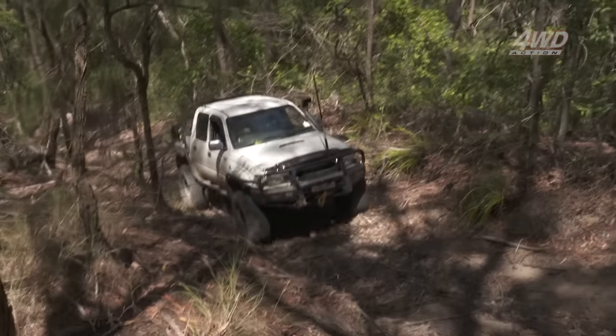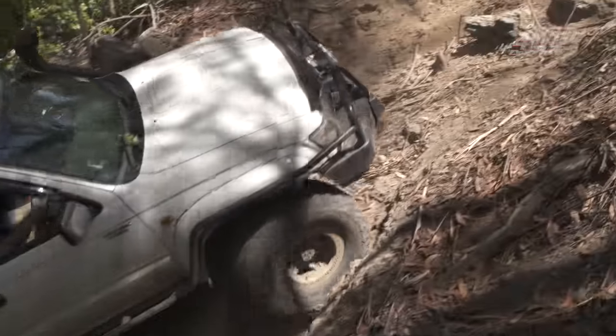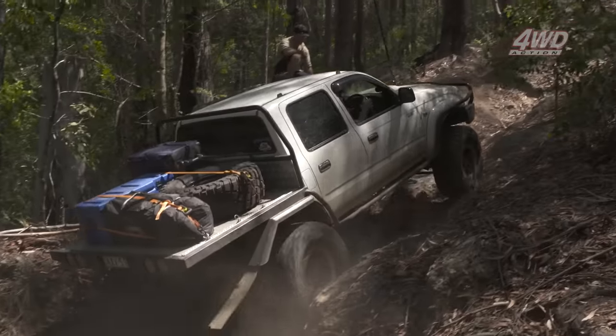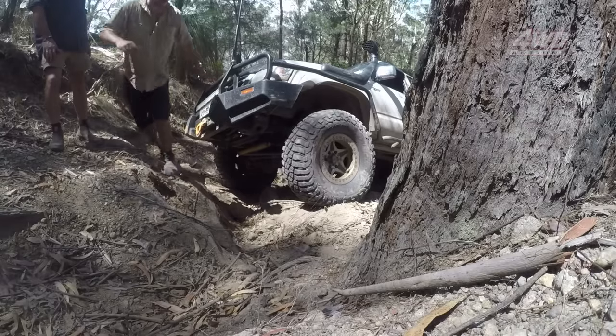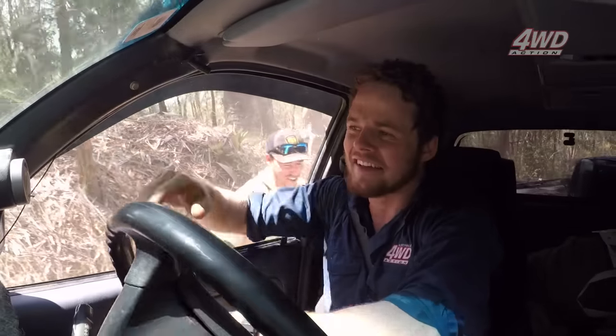Righto, let's see how Jocko fares. He built that truck for tracks like this. I reckon he's got a fair chance. Adjustment to his line, I reckon Jocko's got this. Yes! Good spotting, mate. Good driving. Outstanding.